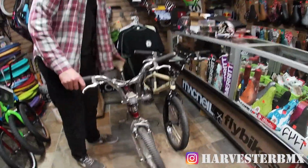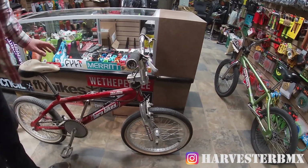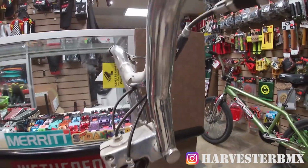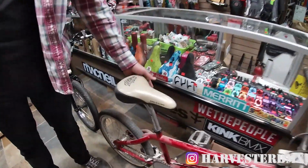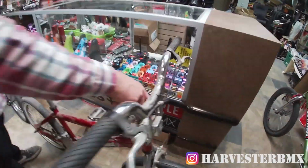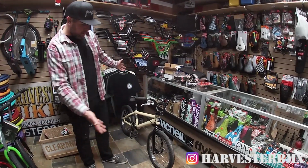Next one, this one's pretty dusty. We have the 540 Air. This is pretty much the bike that I wanted when I was in high school. And this has the Mirra Y2K bars, which is definitely an addition to this. It's got the really rare Haro tires. This one's pretty rare too. This is the glitter Mirra seat. And this one has the golf ball sprocket as well. And the super fat stem, which is really nice. And the original decals.